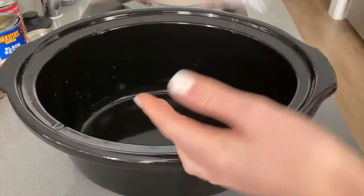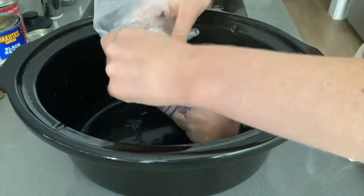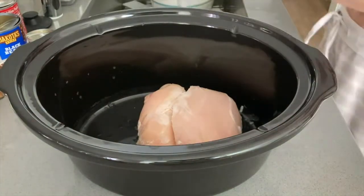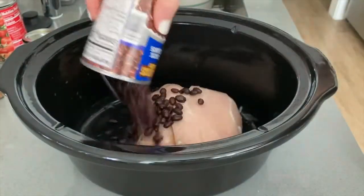Still good. So for Wednesday, we had this crock pot chicken that you could totally use for a bowl or a taco, a burrito, whatever. So I started off with two chicken breasts. Mine were pretty much frozen, but it still worked out. And basically, you're just going to dump in a bunch of cans.